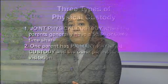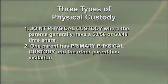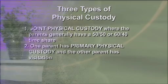One of the other options is primary physical custody, which is probably the most common one in terms of what people request. With primary physical custody, the child or children lives with one parent and visits with the other parent. If you want primary physical custody and you get it, then you will be able to ask for statutory child support, whatever the law says you should get.